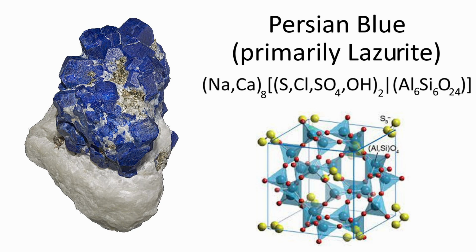My blue example is Persian blue, formed from crushed lapis lazuli, the primary pigmented mineral of which is lazurite. This is actually a group of blues and a bit more of a complex mixture, and it shouldn't be confused with lazulite, which contains magnesium and iron in its crystal lattice structure, rather than the sulfur-containing silicate mineral lazurite is.